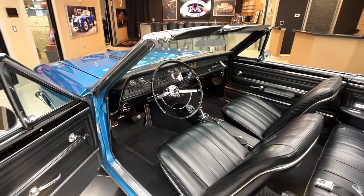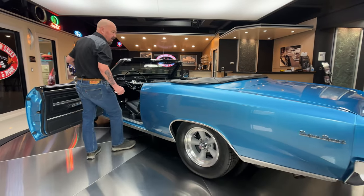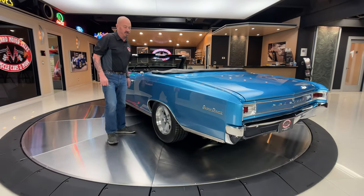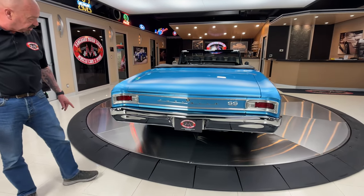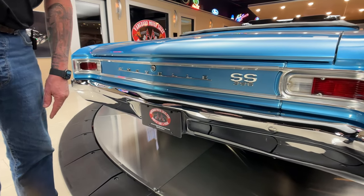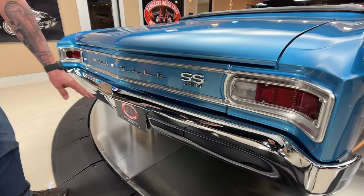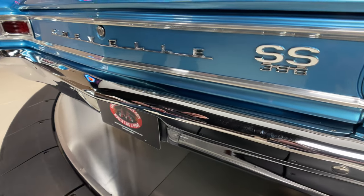Now I'm gonna grab the keys here so we can check out the trunk. If you're looking at any muscle car to buy, I suggest you get the trunk open, take a look at that. Make sure you check out the chrome. Now this bumper back here actually looks like it's original to the car. It's got a couple of scrapes and scratches in it, but overall it's got a really nice shine to it.